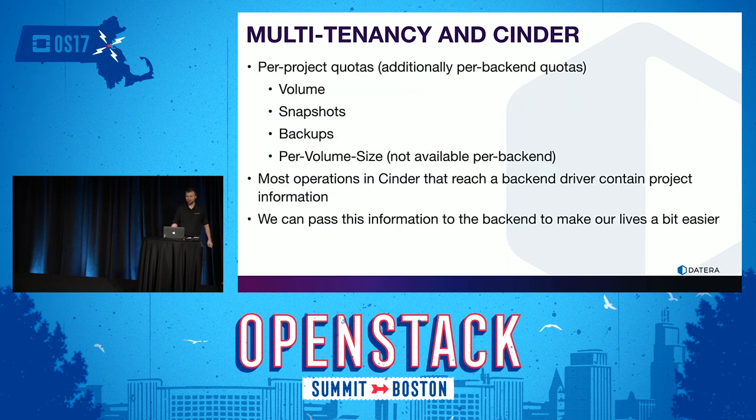Now, moving on to multi-tenancy and Cinder specifically, Cinder uses this multi-tenancy to set per project quotas, like we mentioned in the previous one in OpenStack, but those quota amounts relate to block storage. So you have your volume allocations, the total number of volumes, you have your total number of snapshots, you have your total number of backups that you can create, and then the last one is the per volume size of each of those volumes that you create. And then, of course, the snapshots and backups are very much related to the size of the volumes that you are snapshotting and backing up.